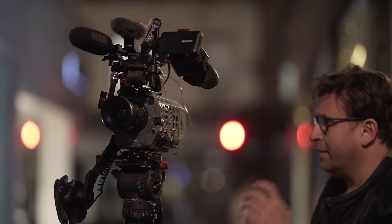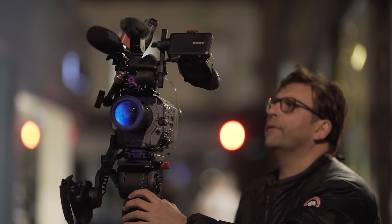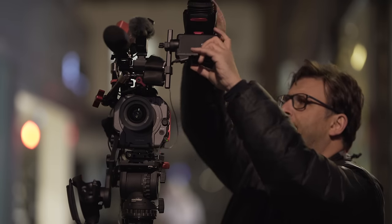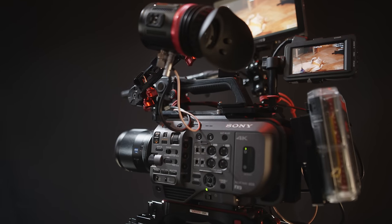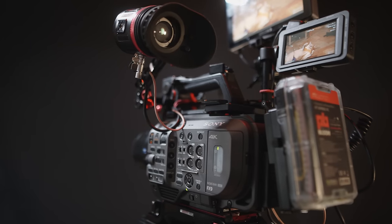You see me use the Zacuto Z Finder on that, but it does work very well, and it is much shorter than the official Sony loop, so it makes it much easier to have the camera on your shoulder. I know it's all money, but if you've got one from the FS7, I think it still works. In fact, a lot of accessories still work on the FX9, which is great.